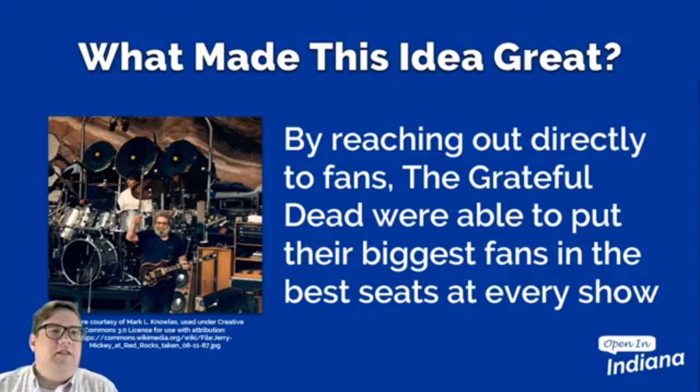But it was done in the spirit that it had to be traded to other fans. It couldn't be sold on the commercial market like a live album could be. And the end result of that was someone who heard how good they were playing live, which resulted in new fans coming back to those shows the next time the Grateful Dead rolled into town.